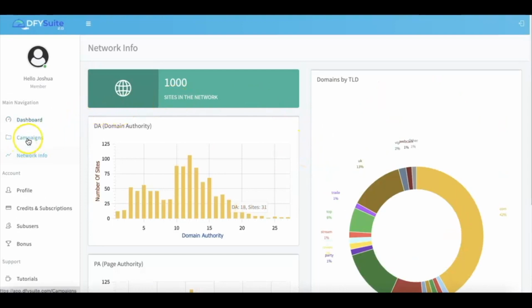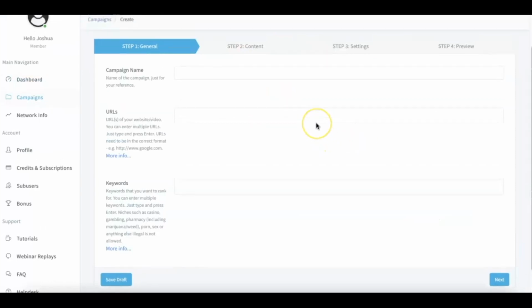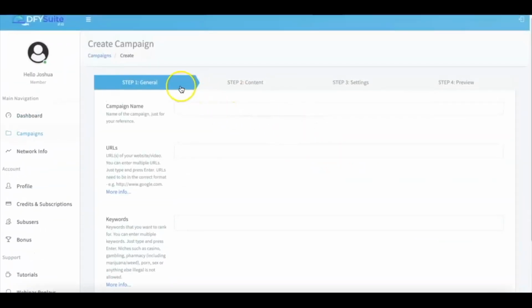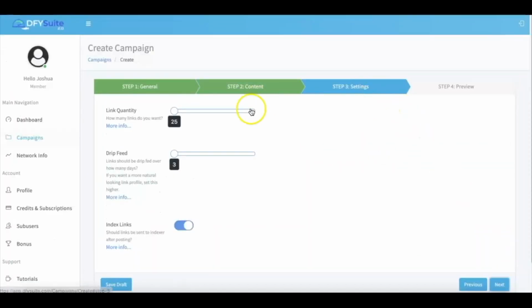So when you come over here to campaigns and you click create campaign, you're going to come to this page here, and this is another big upgrade that we've done: we've simplified the way that you submit your campaigns. We've broken it down into a simple 3-step process so that everything is a lot easier and a lot faster for you. So now it's literally just fill out these 3 steps, confirm, and you're good to go. I'm going to skip over to the settings tab real quick so I can show you how this has changed, which is part of the size of our network.